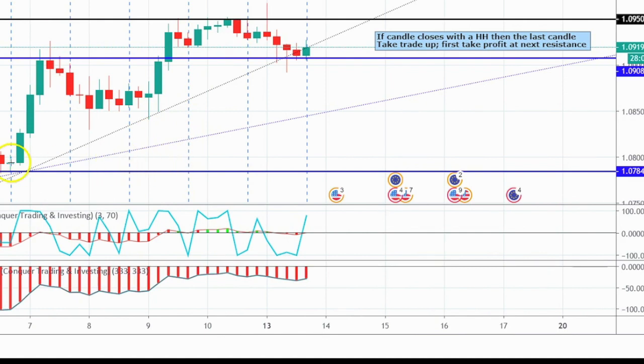This is real simple. 4 hour time frame, uptrend. See this is trend line resistance coupled with this support. When did this become support? This was resistance.